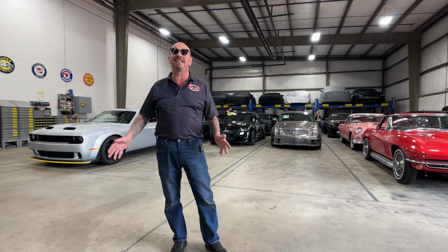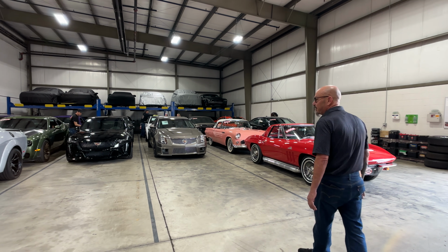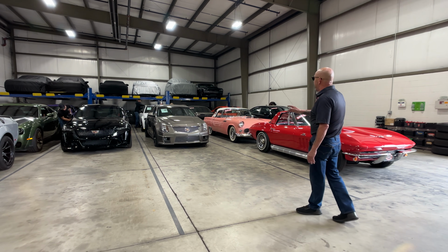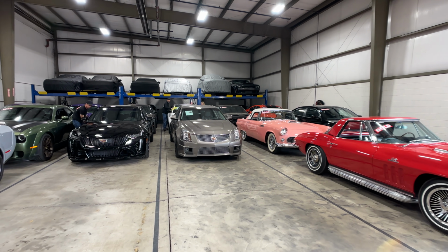Now, it takes a lot of hands to keep this baby going, and we got so many cars here, it takes a lot of work to keep these things all detailed. We got about half the detail team here wiping off some of our newer muscle cars here. We got Eric and Cody and Bree back there. Eric's wiping on our Blackwing right there.